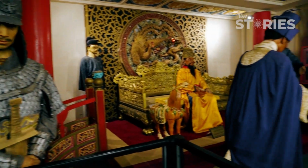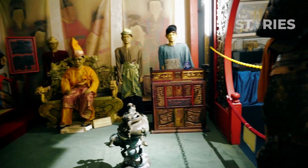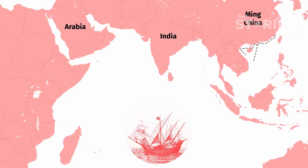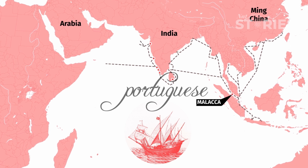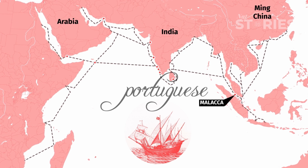And with insane wealth comes many enemies who want to take that wealth from you. And this is essentially the beginning of the Malaccan Sultanate's downfall. There's these people called the Portuguese who you might have heard of before, essentially wanted to control most trade routes from Asia to Africa. And they thought, well, might as well take Malacca as well, and this is how they did it.